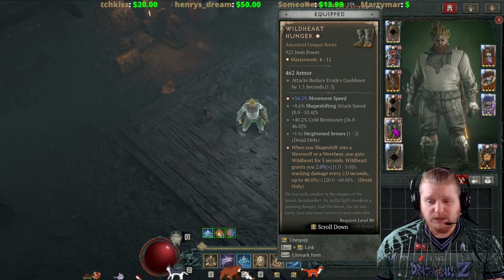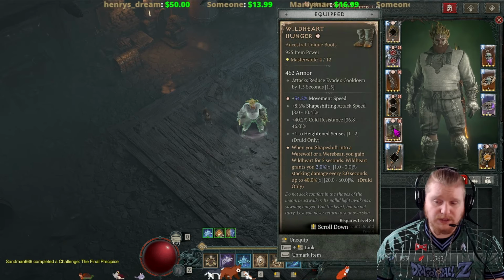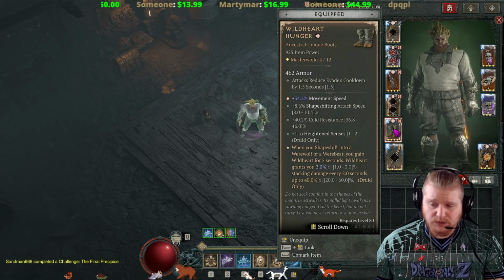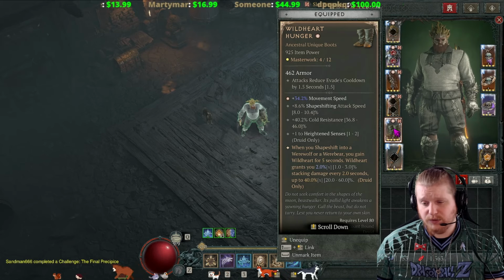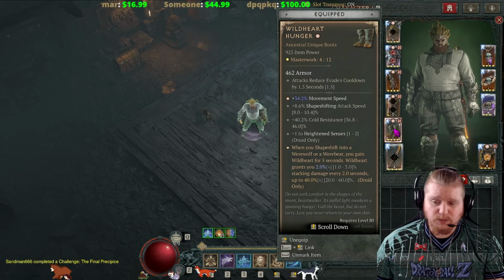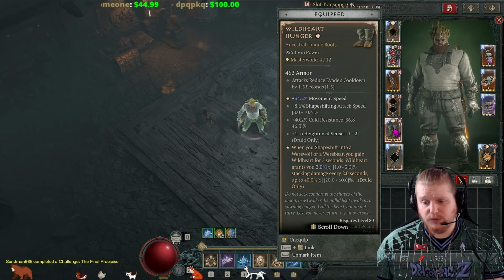The special effect on these boots is when you shapeshift into a werewolf or a werebear, you gain Wildheart for 5 seconds. Wildheart grants you a stacking damage every 2 seconds, which can vary between 1 to 3%, and it goes up to 40% times at the moment. The highest that you can get, of course, is 60% times. That's basically just a 60% times multiplier, which is certainly pretty nice.